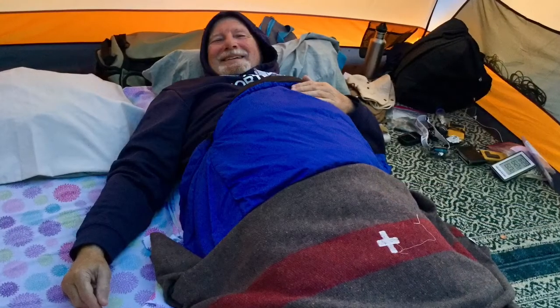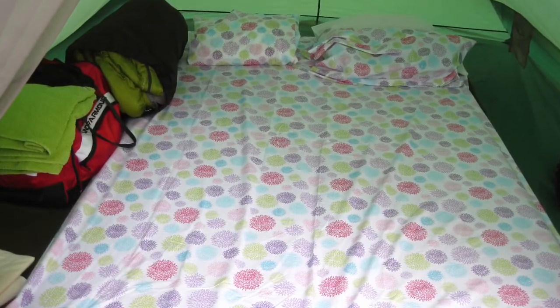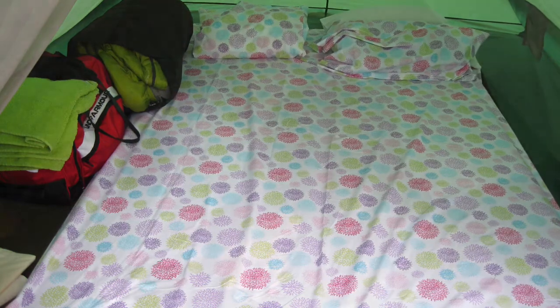On cool nights, we wear warm clothes to help hold in body heat. For many years, I wore a fleece jacket and a knit stocking hat, but now I prefer to wear a polyester hoodie. I also wear a pair of polyester athletic pants and a pair of wool socks. After setting up our bed, we'll need some type of cover that will keep us comfortable regardless of the temperature.